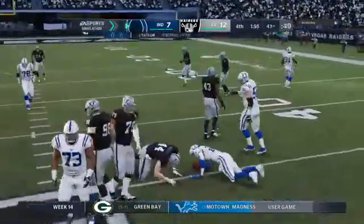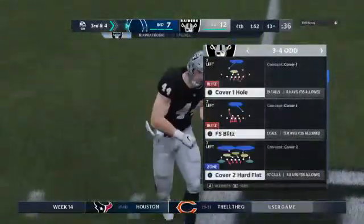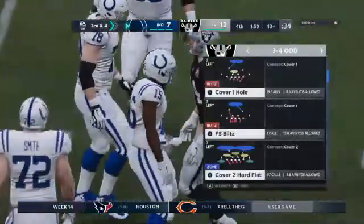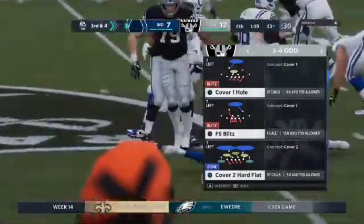And he is met quickly in the backfield. Down he goes, folded like a lawn chair. Losing 3 yards here. Now they're going to face a third down.